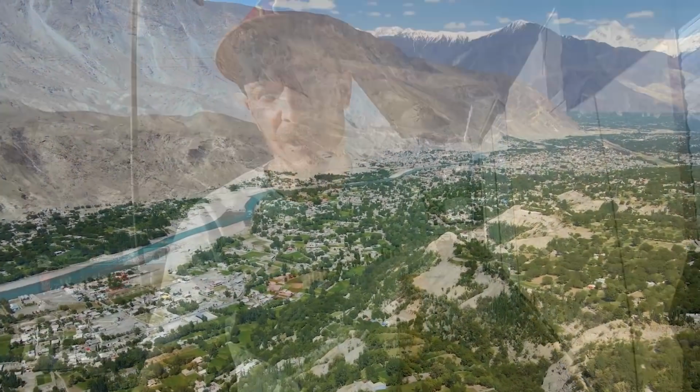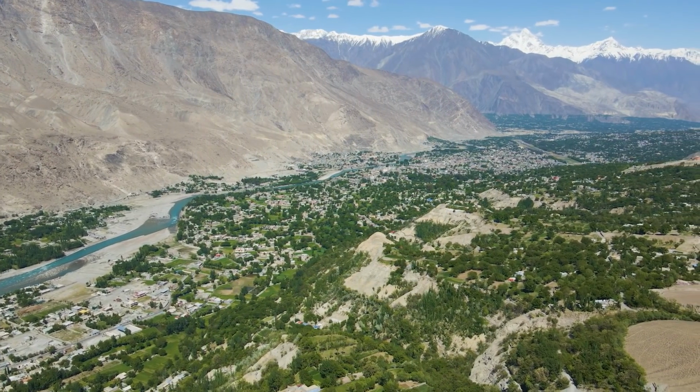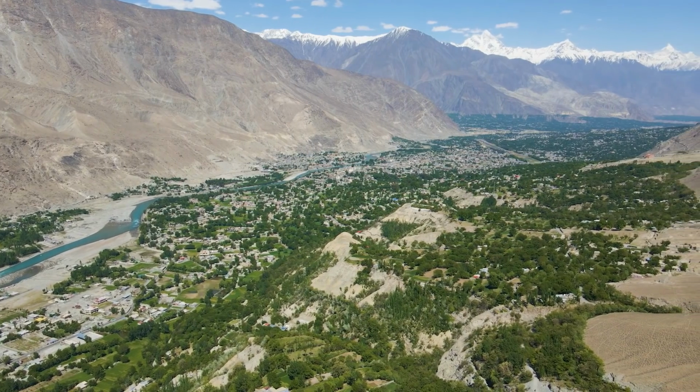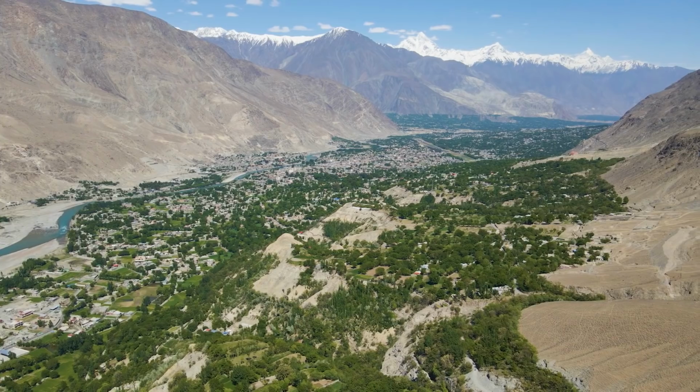That being said, first let's give you an overview of all the things we've done so far in Gilgit. And in order to give you a proper overview, we have already put the drone in the sky to give you a literal overview. Wow, good one, Steve. Do you get it? Overview? Anyway, my point is this.